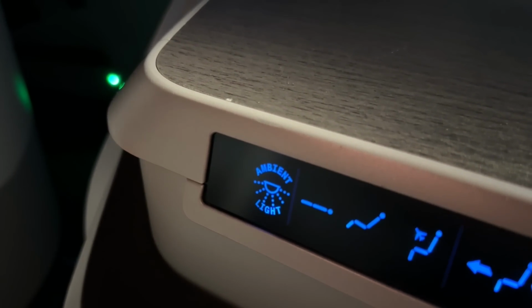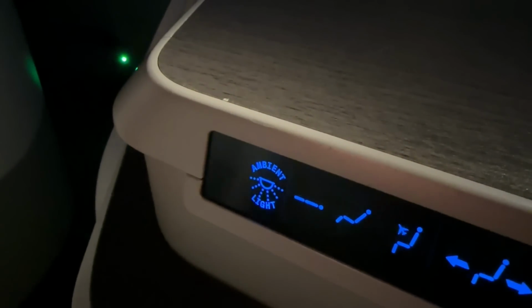Once I was in the air, I controlled the ambient lighting setting in order to dim the cabin a little bit more. All it controls is the one singular light down by your feet, but if you are trying to get some sleep, it does help to darken it.